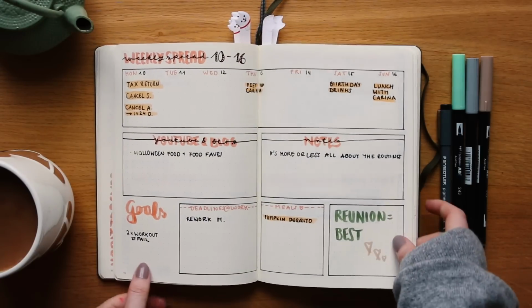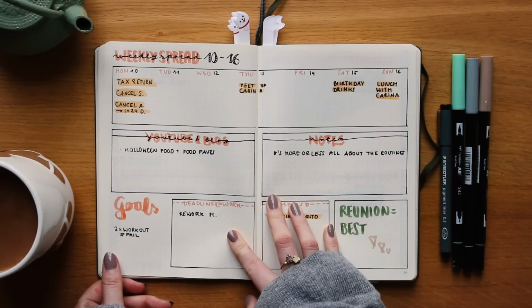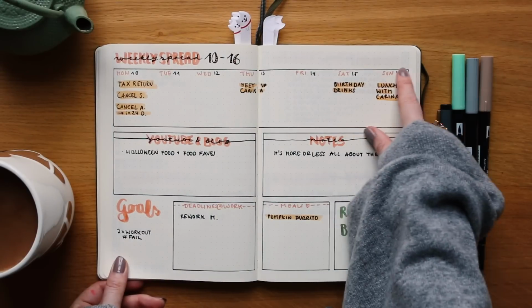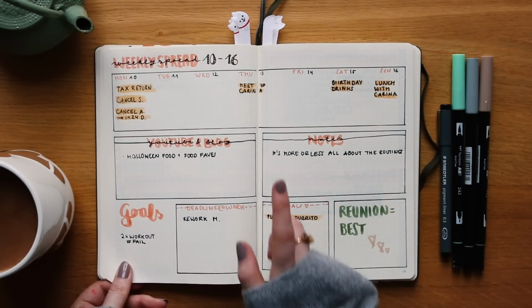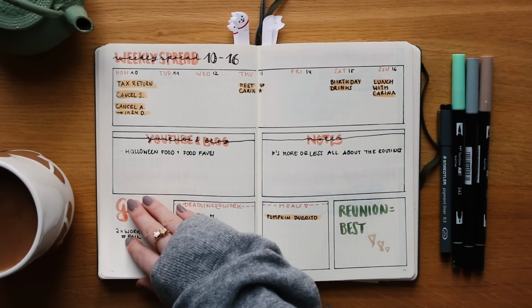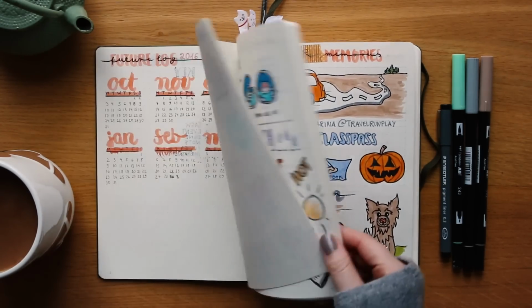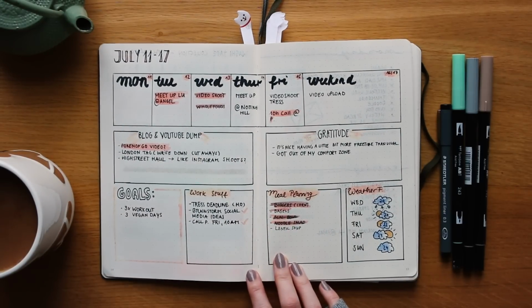So which spreads I really like are the weekly spreads. I think I made those up myself, so I have a timeline for the week over here, and I tend to switch those boxes up. Most of the time I have a YouTube and blog box here, for videos or blog posts I want to do. Let me show you some more, because it's interesting to see the evolution as well.